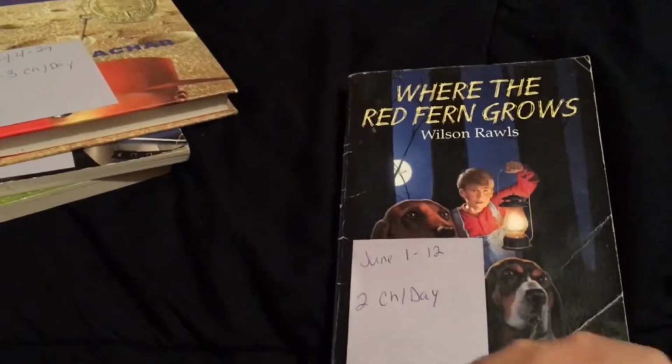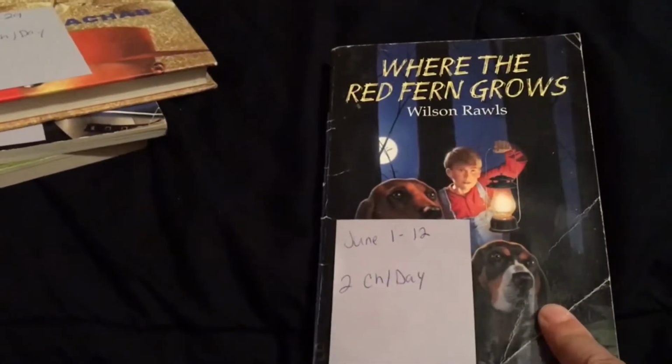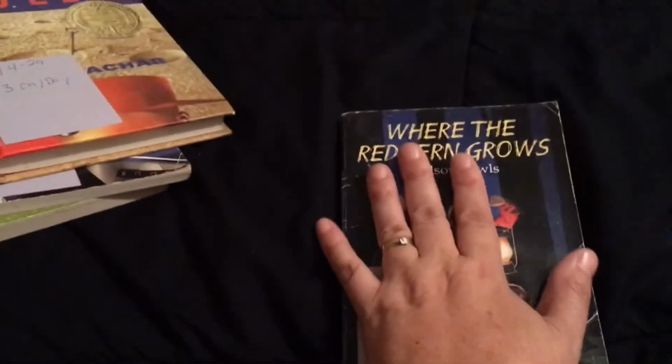But Alex had a really hard time with this book, and he cried a lot with this book, and I'm afraid that Riley might also. So I'm going to be cautious with this one. We'll see if we get to it.